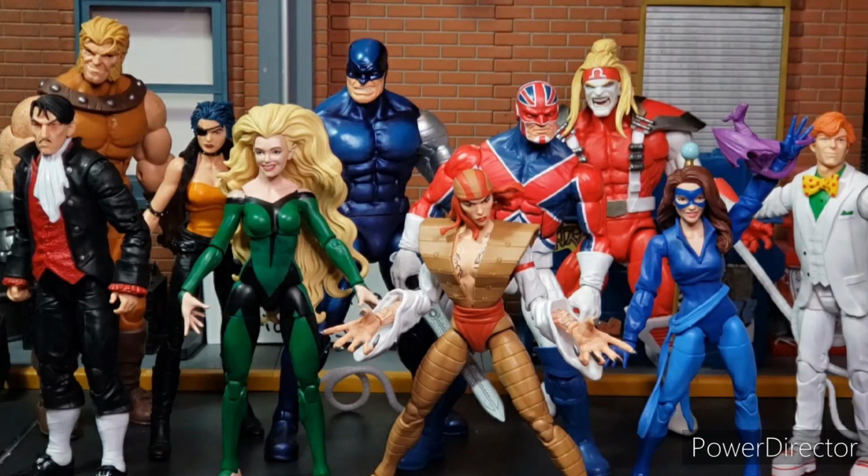So there you have Elite Legend's Top 10 from left to right. We have Jason Wingard, Sabretooth, Callisto, Megan, Cyber, Lady Deathstrike, Captain Britain, Omega Red, Shadowcat, and Arcade.